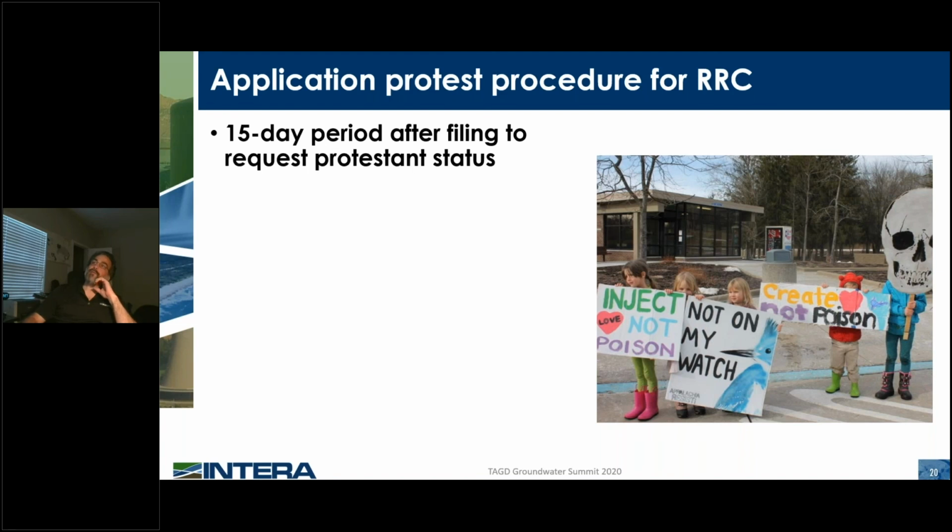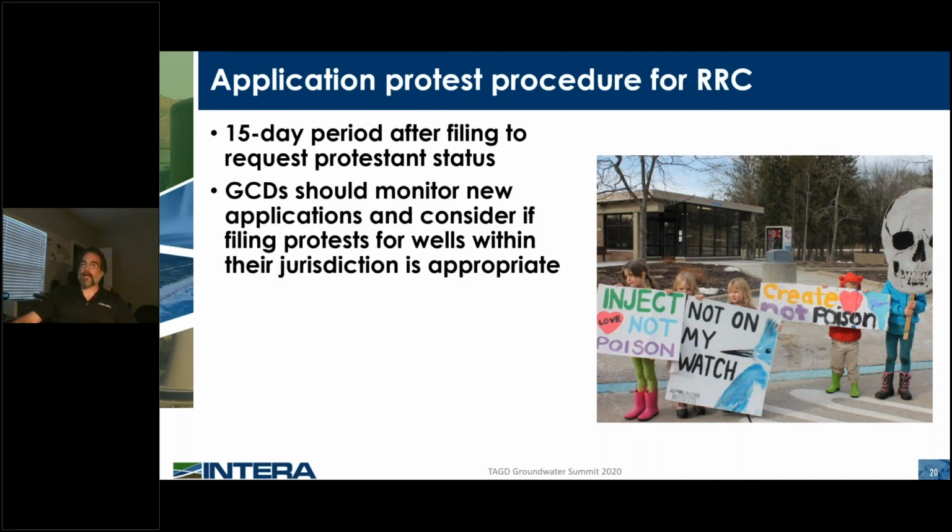With the Railroad Commission, there's usually a 15-day period after filing in which you can request protesting status. And in my experience, if you miss that 15-day period, a lot of times they're pretty reasonable about letting someone come on board as an official protestant, or at the very least, they allow you to file opinions or statements with the hearing examiners related to that application, even if it's after the 15 days. But 15 days isn't a lot of time, and it's really in the district's best interest to monitor what new applications are coming through, and if any come through, consider filing protests for them if they're in your jurisdiction.